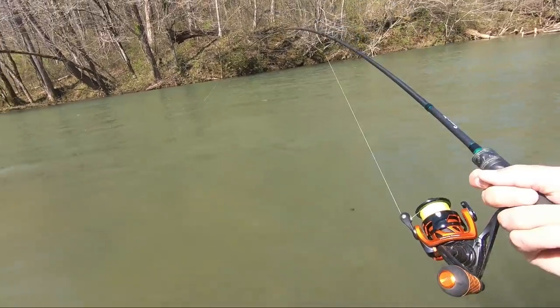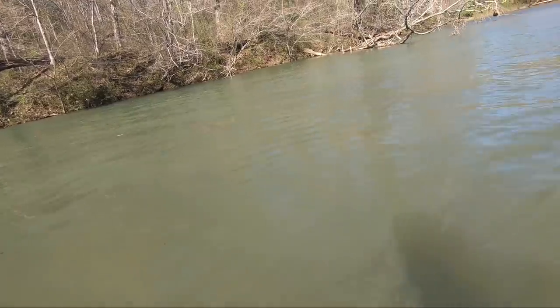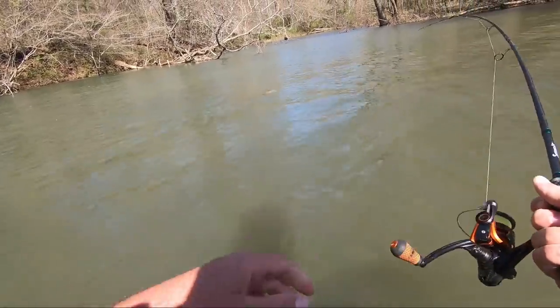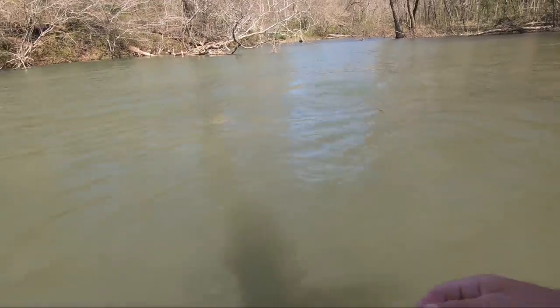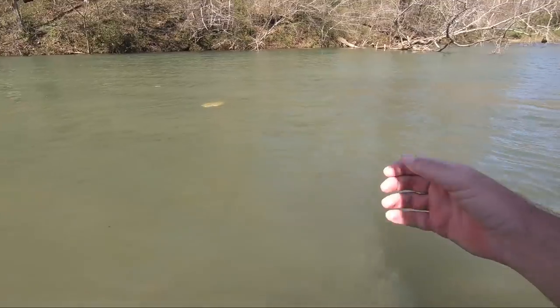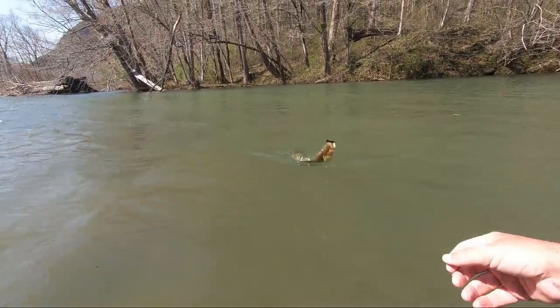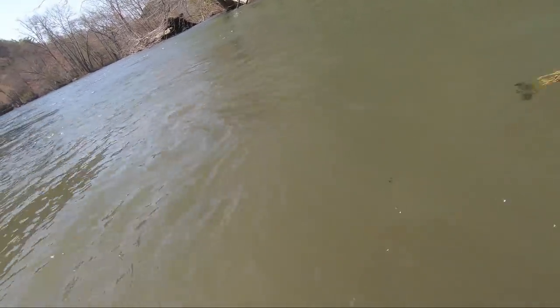This is what smallmouth do. They fight. These river smallies, used to the strong current. This guy probably ain't even heavy as a largemouth, but man, he's so strong. Okay. Come on. Come on in. Yes. Nice fish. Yes, sir. Oh, that's a good fish.